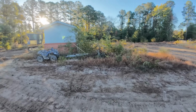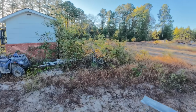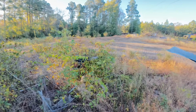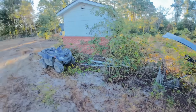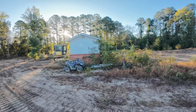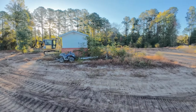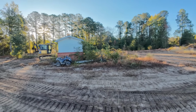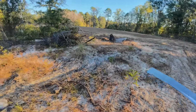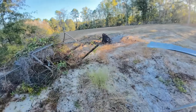Well, in the meantime, I'm gonna go ahead and get this area cleaned up. Got some PVC pipe, a bunch of metal, stuff from the previous homeowner. They kind of trashed the whole place. So let's get that cleaned up so maybe Chris can clean up around here. That's the only other unsightly thing besides the fence. Just a little section around the building. So let's add this to our metal pile.